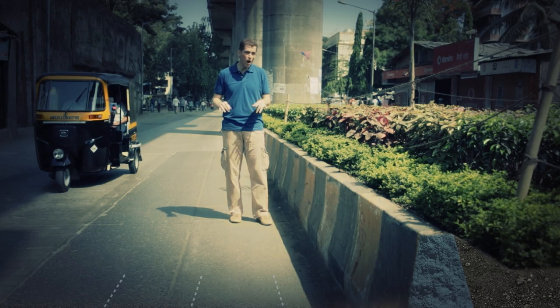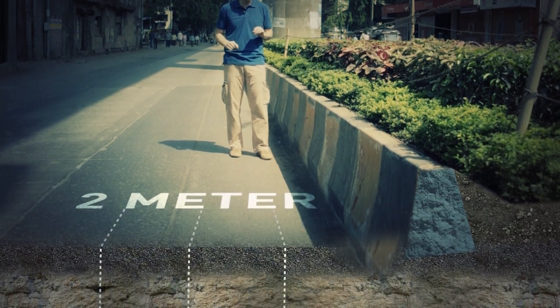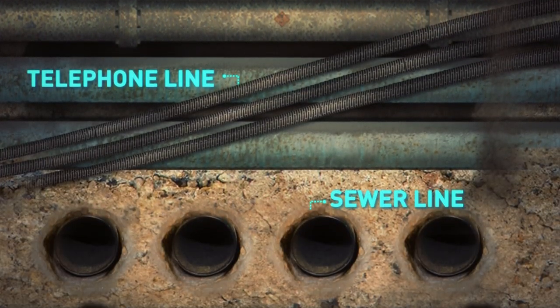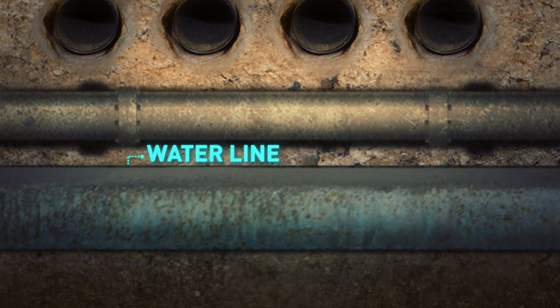All along the route, all of the officially recorded utilities lay about 2 meters below the surface. But there were hundreds more lying deeper. These were gas lines, water lines, telephone lines that hadn't been tracked or recorded by any agency. So you can imagine the shock when they were discovered.